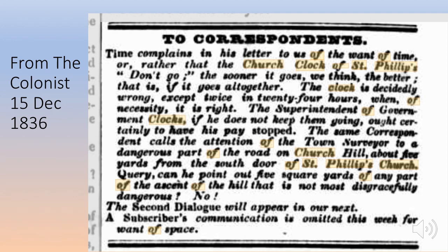Time complains in his letter to us of the want of time, or rather that the church clock of St. Philip's don't go. The sooner it goes, we think, the better. That is, if it goes altogether. The clock is decidedly wrong, except twice in 24 hours, when of necessity it is right. The superintendent of government clocks, if he does not keep them going, ought certainly to have his pay stopped.